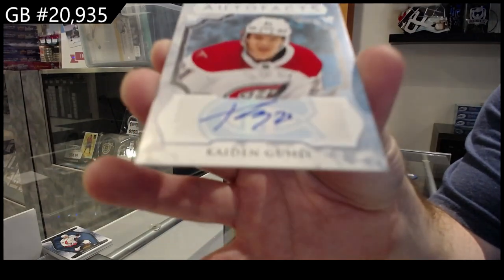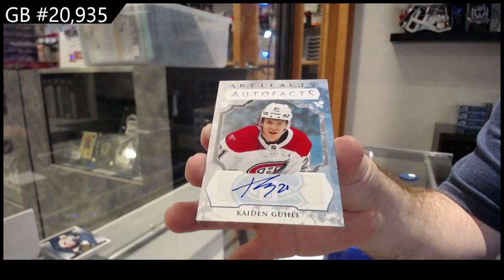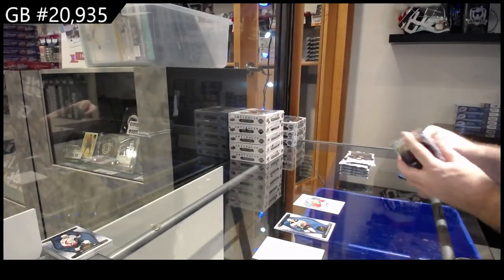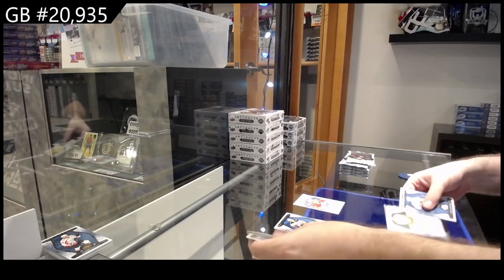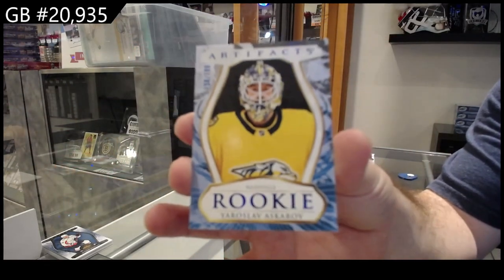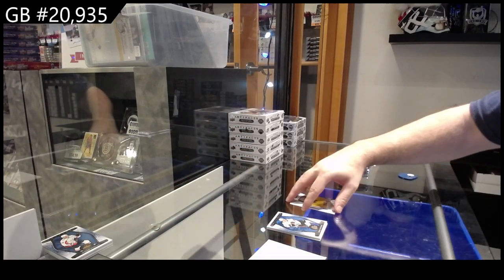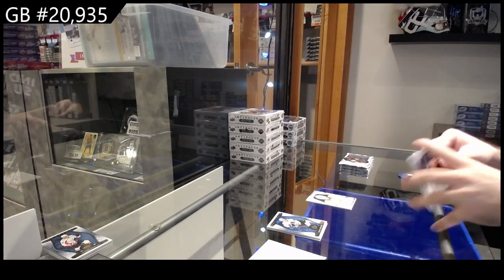That was pretty sweet. Caden Gouley, Montreal. We've got, that's a good rookie, 199 Askarov rookie for Nashville. So let's get that hit select moving, guys. Every spot counts.